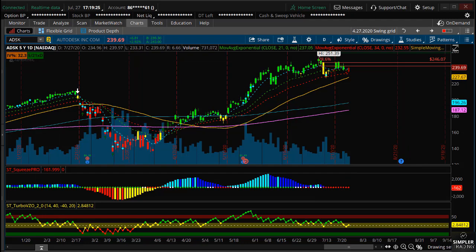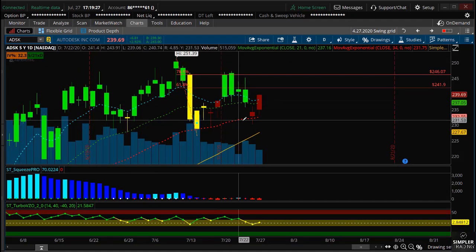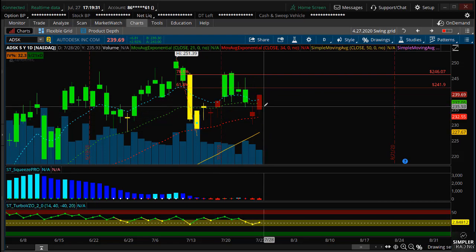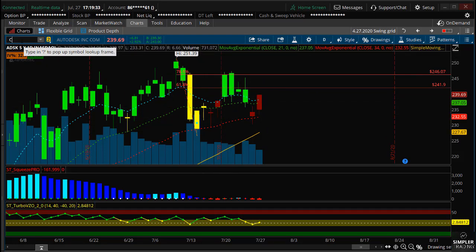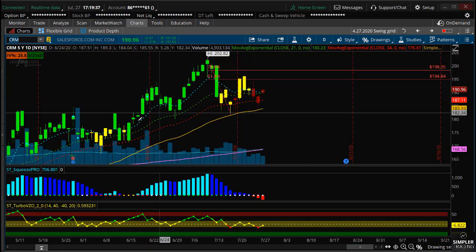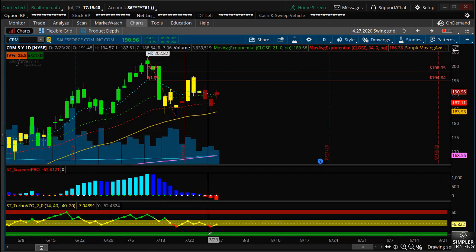So here's ADSK. As you can see, it's pulling back to that 34 EMA. And then boom, up it goes today when the dip buyers come in. We got into that one last week in the trading room, but I still think the setup is great.